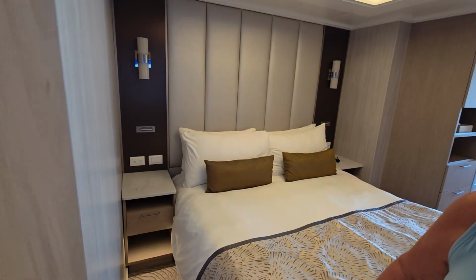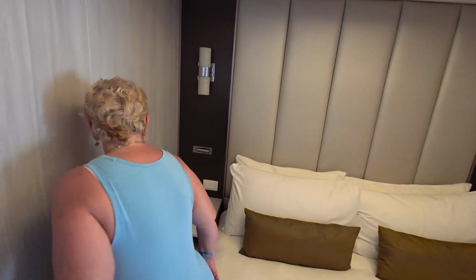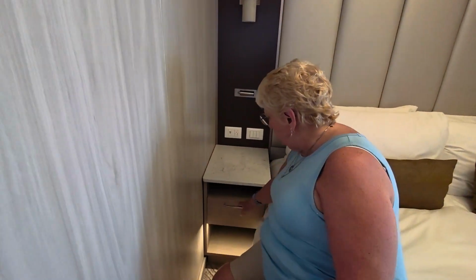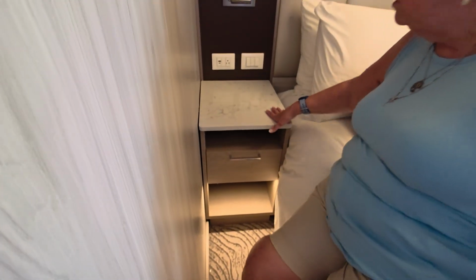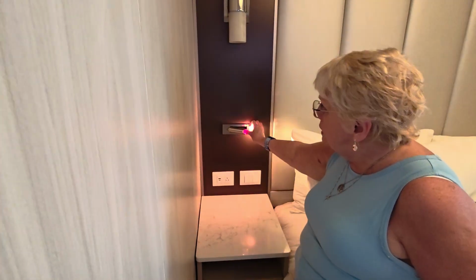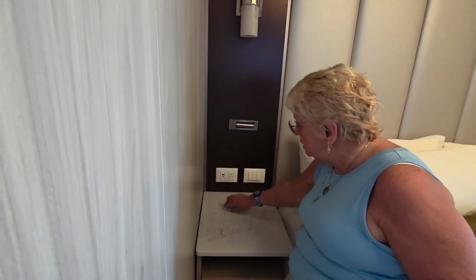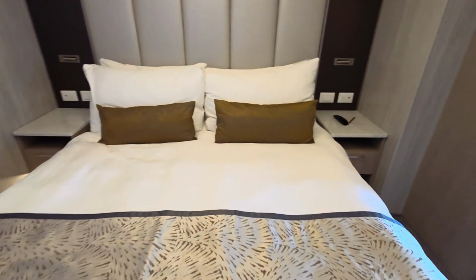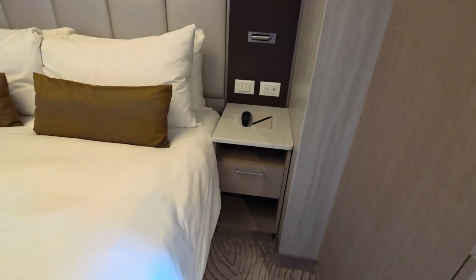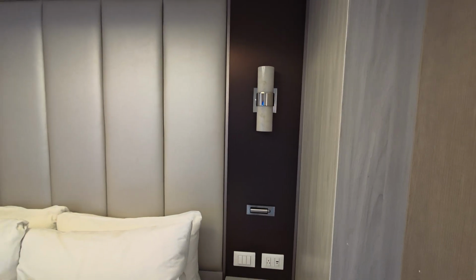We stayed in Barcelona and the bed was hard as a rock. Imagine we'll sit, lay on the floor. Then over here we have a drawer, nice space down below. You have your reading light, US plug, USB-C, and your light switch for the room as well. On the other side is identical to that.